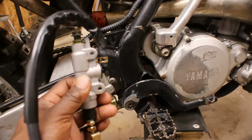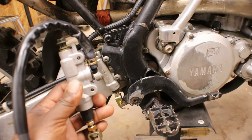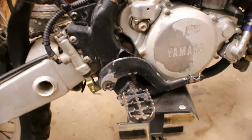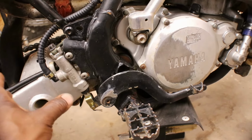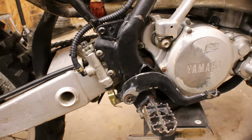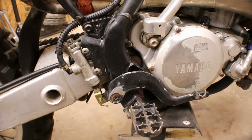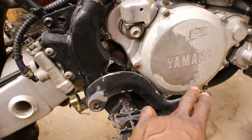If you got it up on the bike, the brake line will face inside the frame on the original, but on the DRZs they face out, and they have like a guard that goes over them to keep them from getting hit. Same bolt pattern and everything, and the rod was the same length as the original one, and now we got a full pedal of brake.